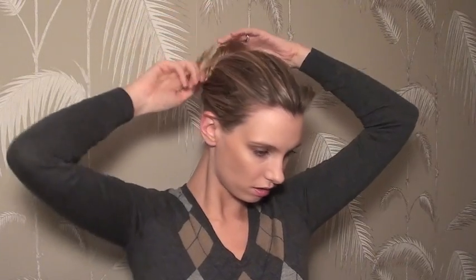So I either just keep it down like this, which is the preferred way because I don't get any kinks in it, or I kind of swivel it round into a bun like that, just secure it with some pins, and then it dries kind of wavy, but it's a bit hit and miss, that method.